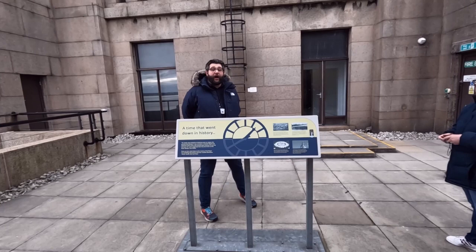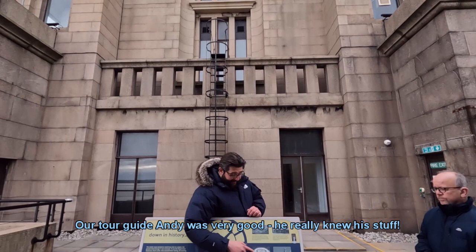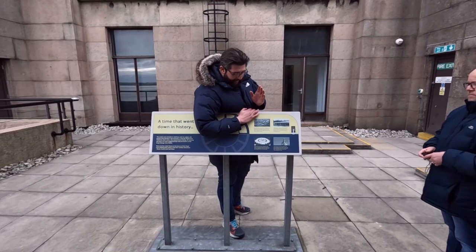But to give you an idea of scale in terms of how big it actually is, if you have a look at our lectern here, you'll see a picture of the company using the clock face as a dinner table at one of their gala events. So there's around 40 people sat around there, all talking about clocks and things, I imagine.